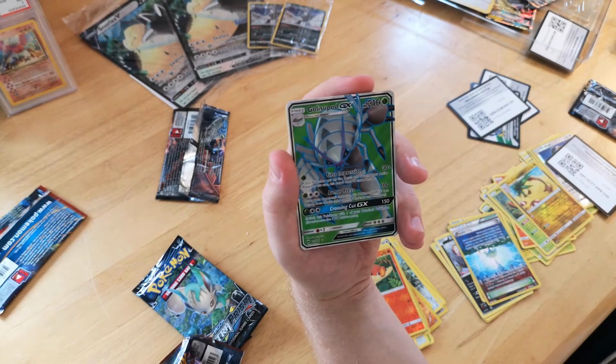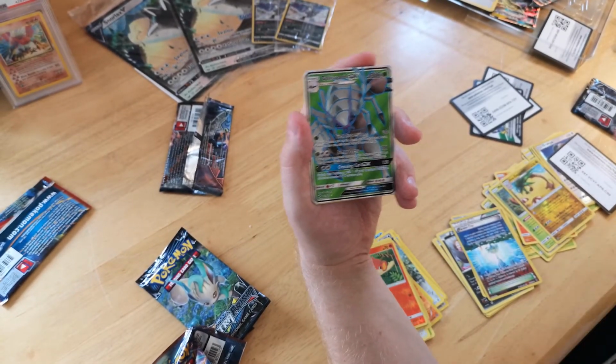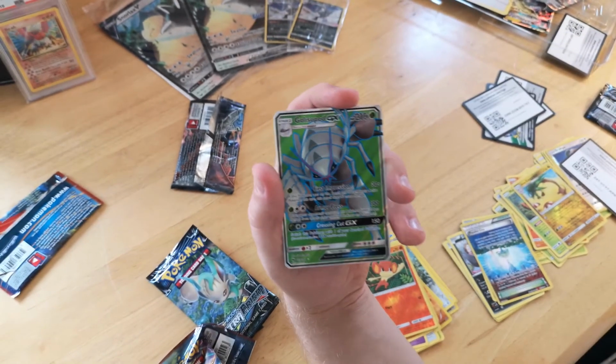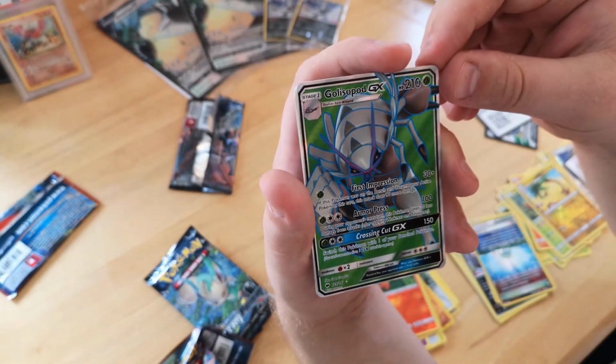It's because I have the Golisopod in the background. Actually, you can't see it, but you saw it earlier. And actually, this got reprinted in the Hidden Fates as a shiny, and I actually got that quite a lot. And here's a closer look. It's not that awesome, but I mean, it's better than nothing.